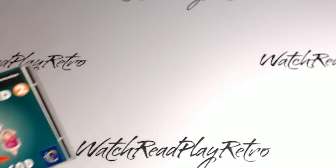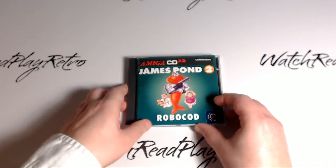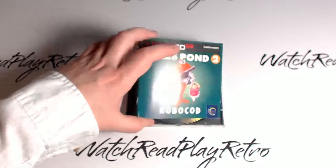This is James Pond 2, codename Robocod. Camera's going to give me some grief again. I actually remember this being called codename Robocod. Well, for its full title, obviously James Pond 2, codename Robocod, and yet they don't say that on here.